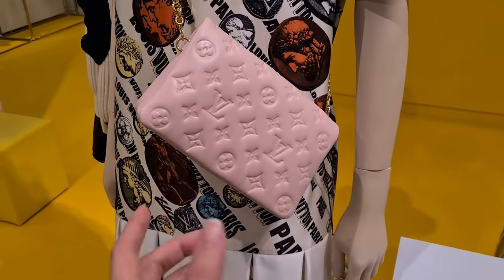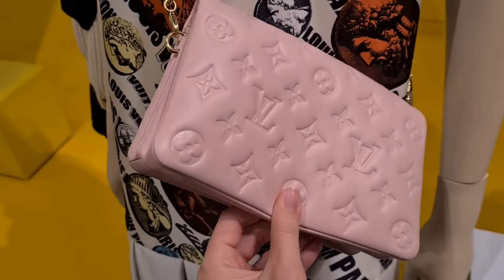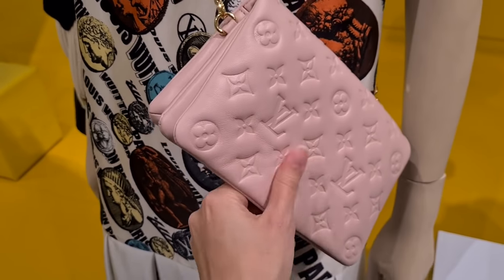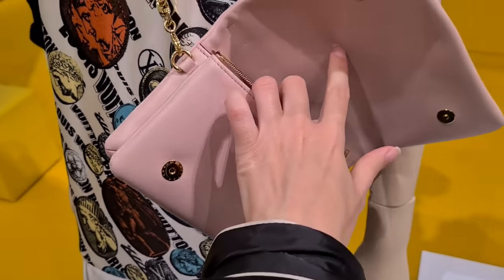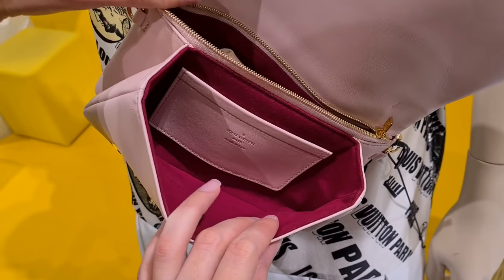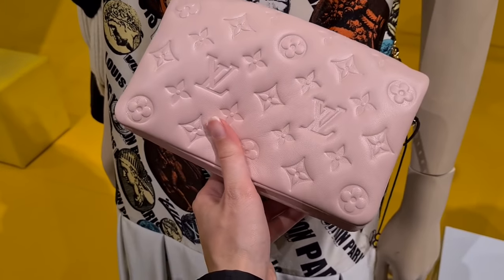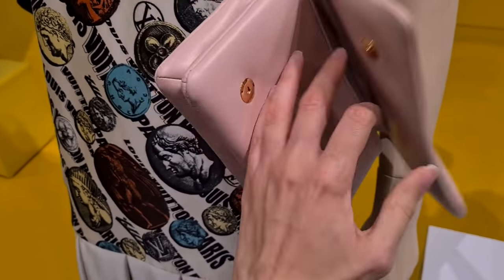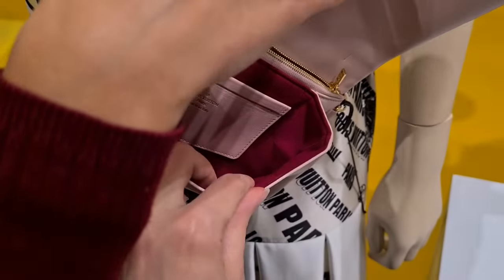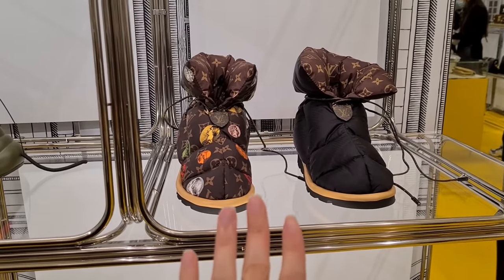But I actually like this color. I'm just a sucker for pink. I'm a sucker for pink too, but not this one. Such a beautiful little baby pink color. And then let's look inside. The leather feels so luxurious. Yes, that's true. And look at this pretty interior leather lining. Oh, is it microfiber? I don't know. It's microfiber, I think. Yeah, it's microfiber. Pretty.